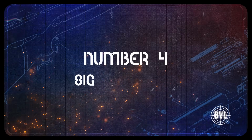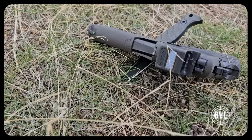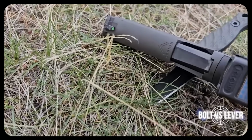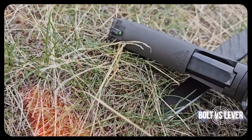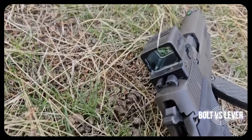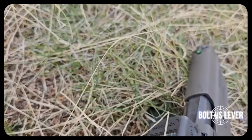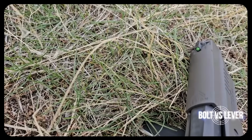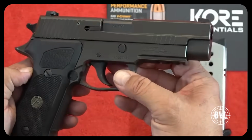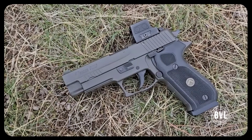Number 4. SIG P220 Legion. SIG's P220 Legion feels like a bespoke watch. Gray PVD slide, G10 grips, short reset trigger, and flawless machining. MSRP is $1,413, usually seen around $1,199. The single action pull flirts with 4.5 pounds. The reset is telepathic, and 45 ACP hits with authority.